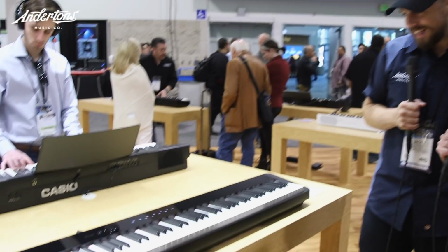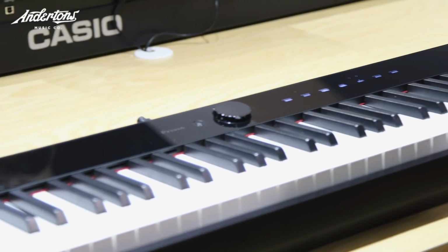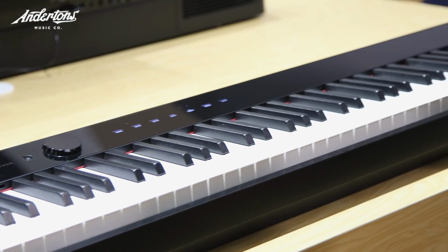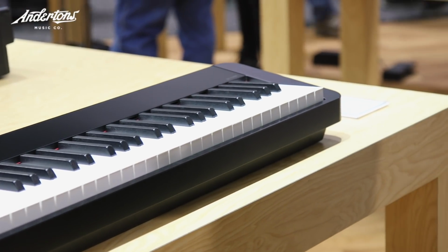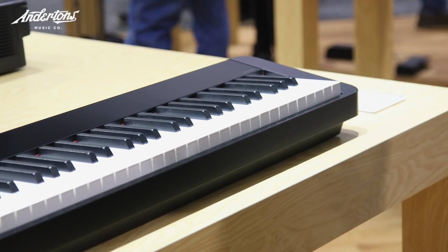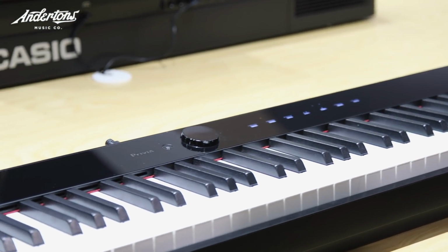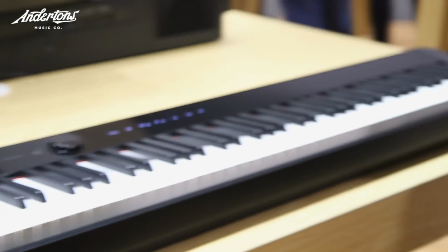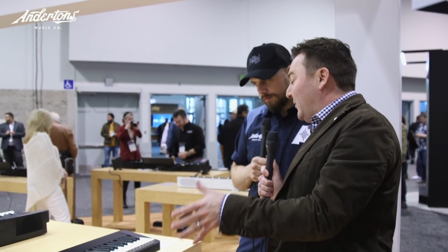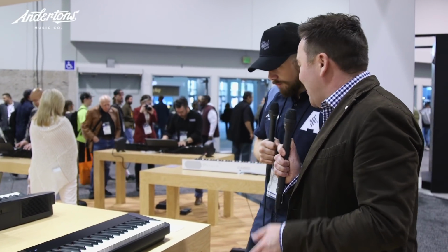Okay, so this is the PX-S1000, and this is the next evolution in the Privia range. It's the 15th year since Privia was first launched, and the idea behind Privia was a portable, super compact piano 15 years ago. To mark the anniversary, our R&D engineers have come up with something even more portable and more compact. In fact, this piano is the slimmest and most compact digital piano on the market.